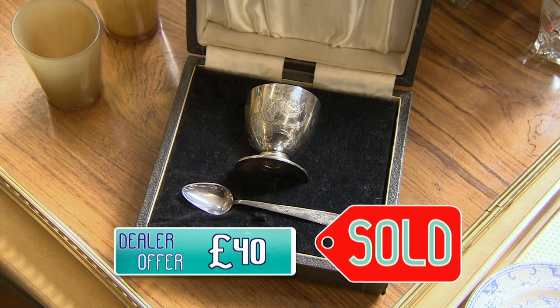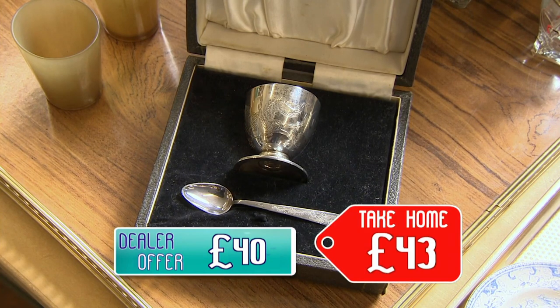We've got 10% to take off. Must be nearly a fiver. I think that's going to leave us about 43 quid. Are you happy? Yes, I'm happy. Both Christine and I are happy, and that is the real deal.